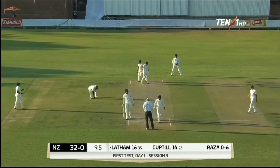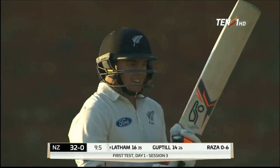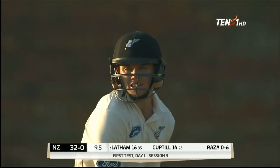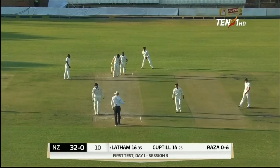Yeah, it was a freebie. Full toss. All you've got to do is just pick your gap and punch it down the ground as Latham did and picked up four. But he's got one ball to face for the end of the day. And he comfortably deals with it.